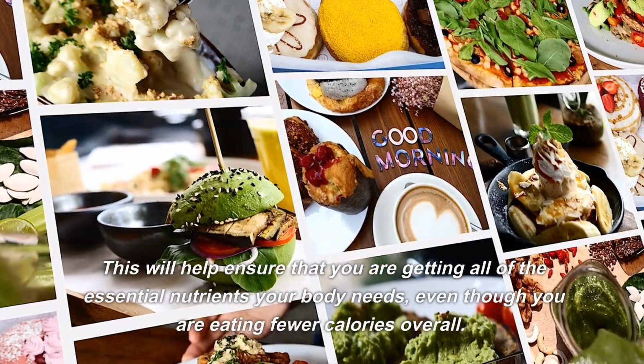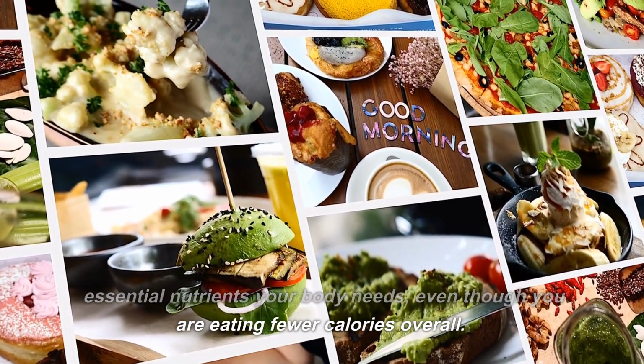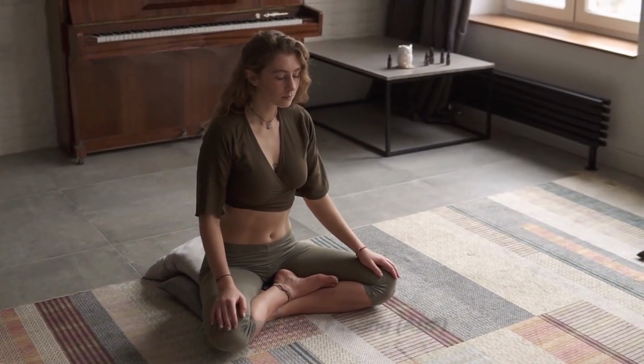When practicing TRF, it's important to focus on eating nutrient-dense, whole foods during your eating window. This will help ensure that you are getting all of the essential nutrients your body needs, even though you are eating fewer calories overall. Alternate day fasting, ADF.